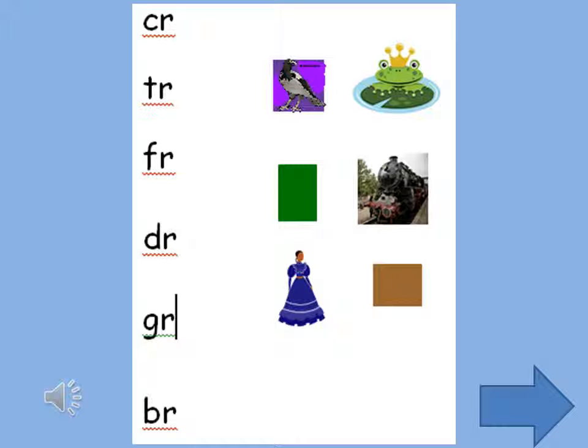Look at the picture of the frog. Fra, fra, frog. Which R cluster do you hear at the beginning of the word frog? If you're thinking of FR, then you are right. FR says fra. My next picture is a picture of a color, and it's the color green. Green. Which R cluster do you hear at the beginning of the word green? GR says gra, green. Good job.